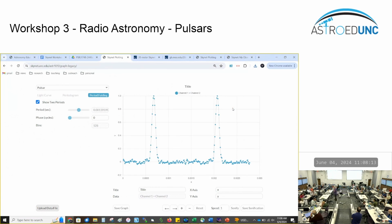Because it's been pre-folded, the plotting program actually shows the period up there in seconds. I want you to notice the period. The period for the last pulsar was 0.7145 seconds. This one is 0.00139, or roughly 1.4 milliseconds. So when you get that loaded, hit sonify. I'm not going to sonify it. I want to hear you sonify it.